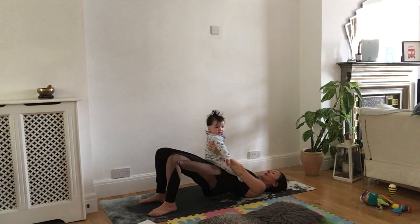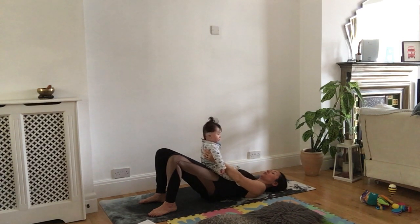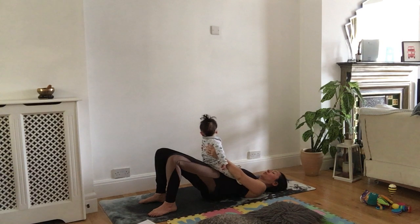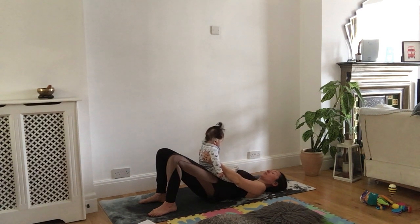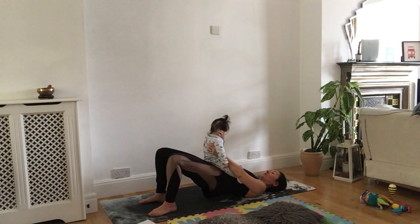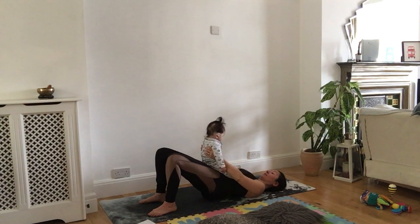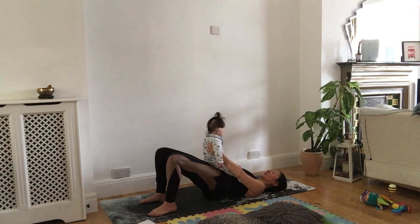Now what we're going to do to make it a little bit tougher is we're going to slowly lower down halfway, so not to the floor but halfway, and then push all the way back up again. We're going to go down halfway on the inhale, and then we're going to push up on the exhale. And we're going to sing 6 little ducks to take our mind off this, but to focus on the breathing.